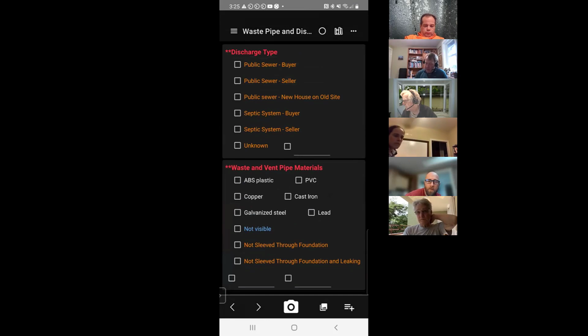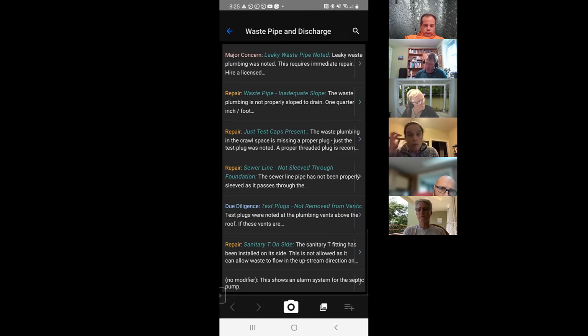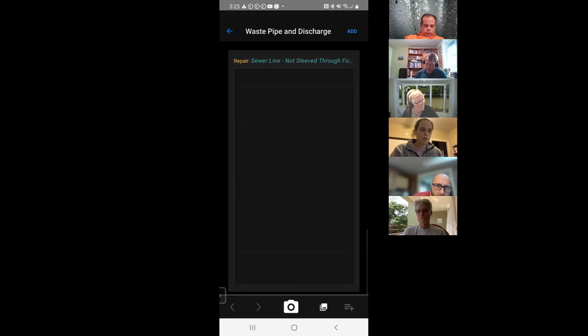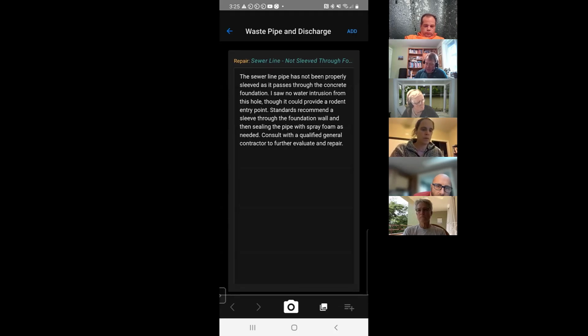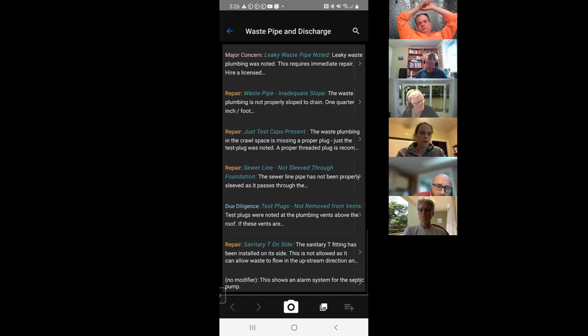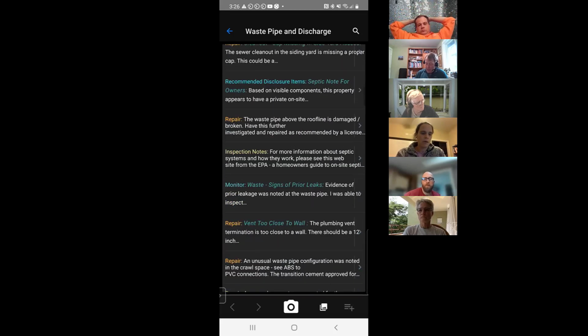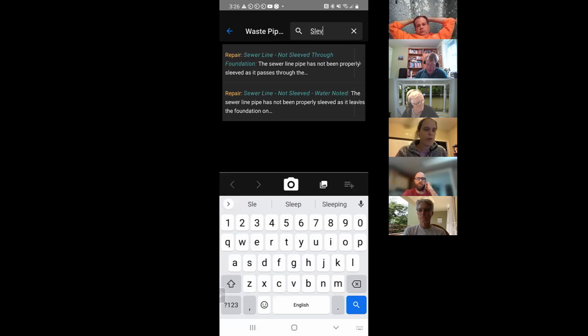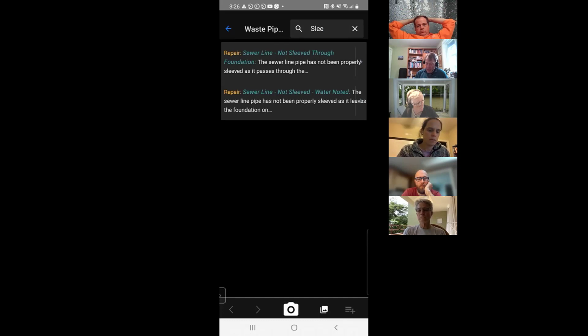Oh, I know what it is. You see the little stack of books at the top? I can search for a comment with the stack of books. Let's say I'm choosing sewer line, not sleeved. This is what I was thinking you might have been seeing, Taylor. From up here, if I hit my stack of books, I can see all the comments in my library and do a keyword search. I'll type in the word sleeve, and it finds sewer line not sleeved. I've got a couple of comments. So now I choose one of them.